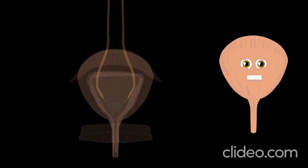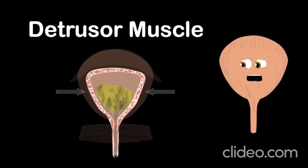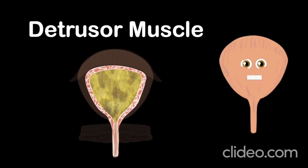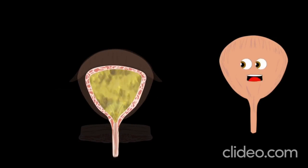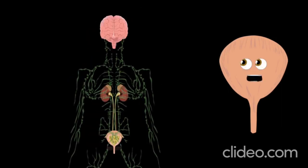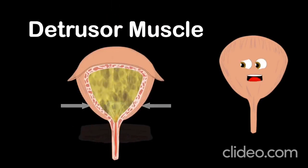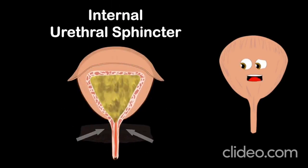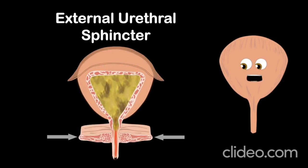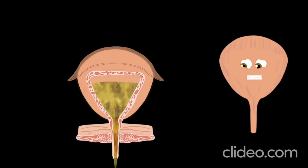When the urine reaches your ureteral opening, the detrusor muscle relaxes while the bladder's filling. When your bladder is full, it stretches its walls, and stretch receptors tell your brain the urine must fall. The brain tells the detrusor muscle to contract, while the internal urethral sphincter opens. That's a fact. The external urethral sphincter relaxes as well, and the urine exits your body, making you feel well.